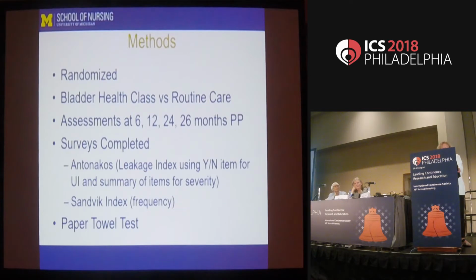Surveys were completed. The Antonakis, I'm not aware of that one, leakage index used a yes-no item for UI and a summary of terms for severity, the Sandvik index for frequency, and the paper towel test. The paper towel test is done at a comfortable volume of at least 150 cc's. You put a paper towel at the perineum, have the individual stand, and cough hard 3 times to see if you leak. That's being used now in many studies. Janice Miller, one of the co-authors of this research, described it in the published literature in the 1990s.